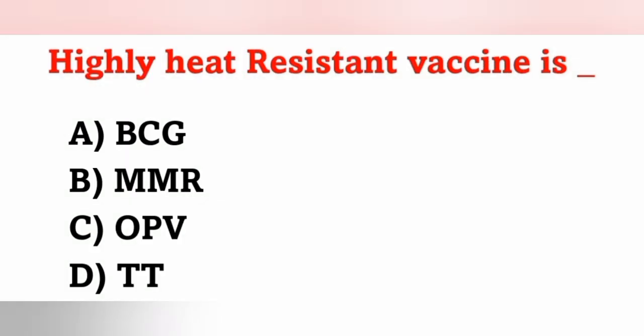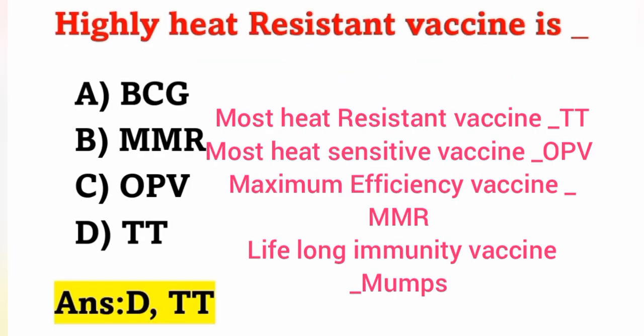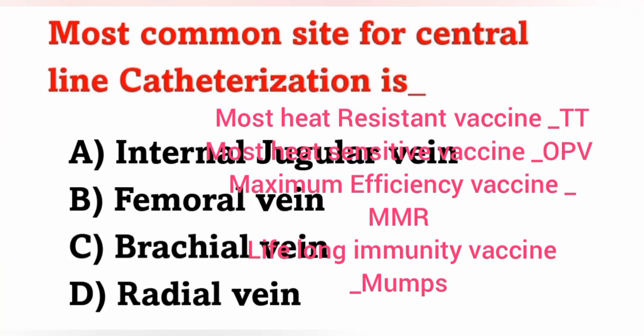And the next question, highly heat resistant vaccine is option A BCG, option B MMR, option C OPV and option D TT. Question, which is the highly heat resistant vaccine? And the correct answer is TT. Most heat resistant vaccine is TT and most heat sensitive vaccine is OPV. And maximum efficiency vaccine is measles. Lifelong immunity vaccine is mumps.